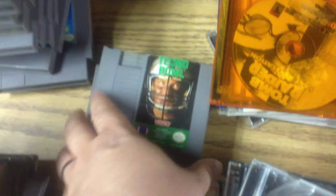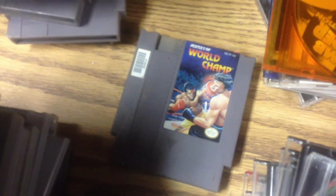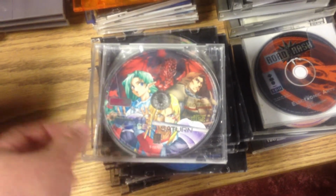Faxanadu. Tecmo, it's like the only sports game I like. Rad Racer. Home Alone, which I don't think I had. And World Champ, which I don't think I had that either. So, a few good ones. These are all Sega Saturn games that came without the box, but few good ones.